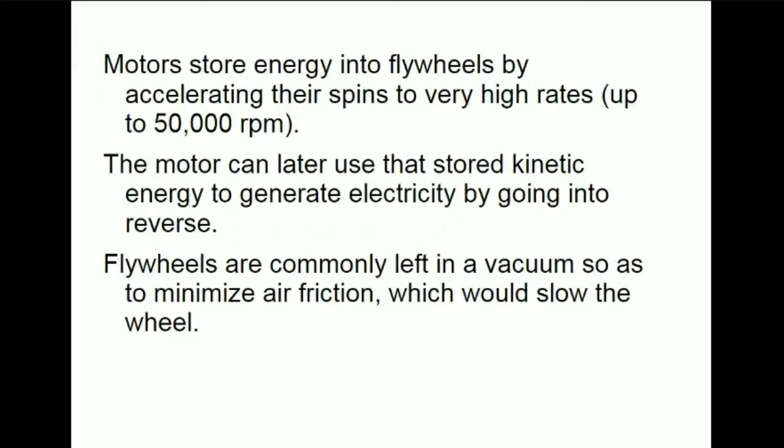Motor in turn acts as a generator when mechanical power is input to that device. So electricity will be generated in the reverse direction. The motor can later use that stored kinetic energy to generate electricity by going into reverse. Flywheels are commonly left in a vacuum so as to minimize air friction, which would slow the wheel.